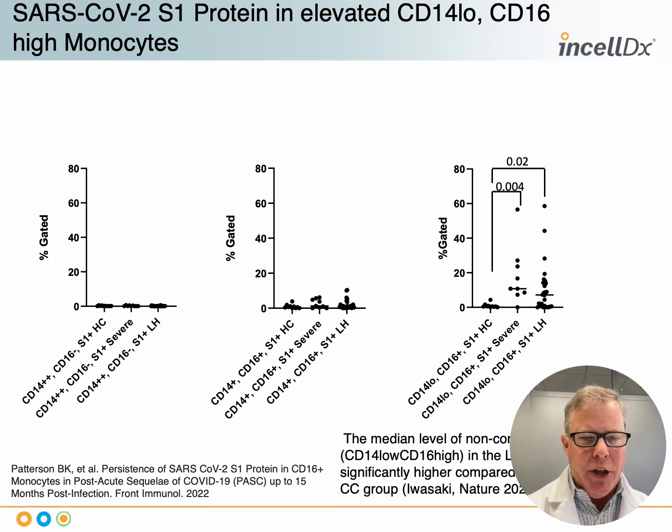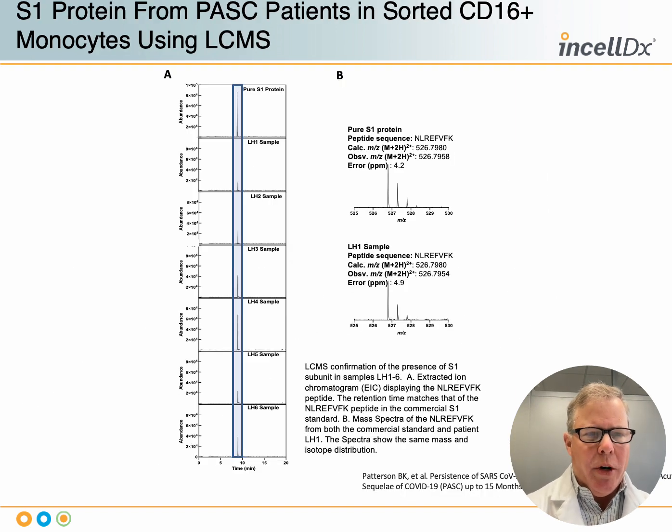Now, a recent study in Nature corroborated that the median level of non-classical monocytes, the CD14 low, CD16 high monocytes, was statistically significantly higher in the long COVID group than in the control group. And that's an important finding and corroboration because I think these are at the heart of the endotheliitis and vascular inflammation that we see in this disease. We, of course, sorted those S1-containing monocytes and performed proteomics, where we confirmed the presence of S1 in these sorted cells by mass spectrometry.